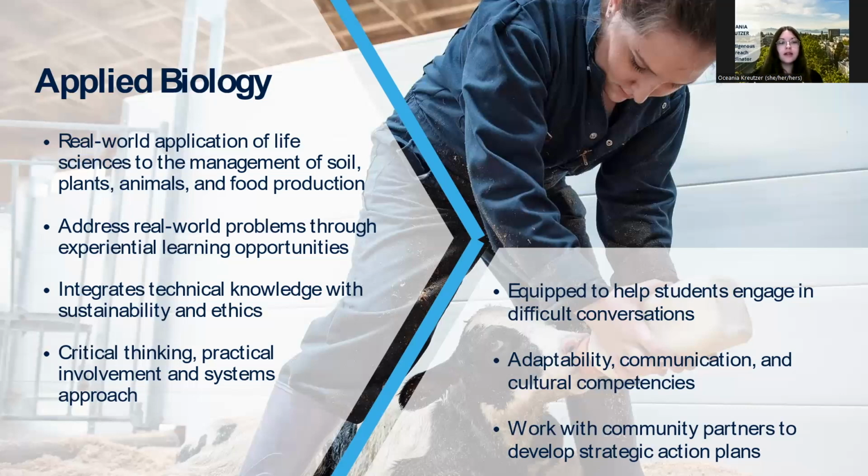You also get to integrate technical knowledge with sustainability and ethics, depending on which program you go into, and then critical thinking, practical involvement, and systems approach. There are tons of different angles that you'll be looking at with these subjects, and you'll learn about all the different opinions that many different stakeholders have when looking at plants and animals, sustainability, food, and things like that. With that, you'll be equipped to help students engage in difficult conversations because you'll be learning about all these different perspectives. And you'll be able to adapt, communicate, and learn different cultural competencies, such as Indigenous traditional knowledge. You'll get to work with different community partners, including ones on and off campus.